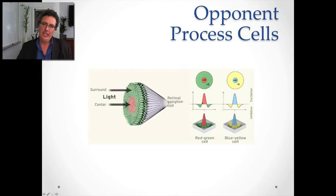Now, there's a really kind of cool thing. There's another one that does this with blue and yellow, by the way. Accentuates the difference between blue and yellow. You might have noticed that I never talked about yellow cones. It's because there are no yellow cones.